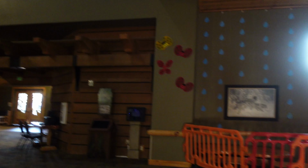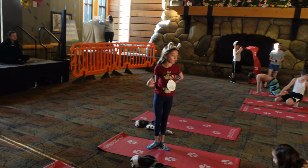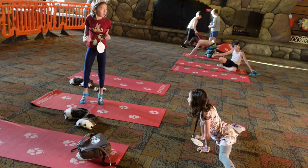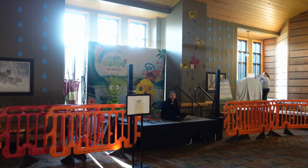And now we're getting ready for some yoga. They have a yoga instructor and they have yoga mats. You can see everyone's starting to come in and get ready for yoga.